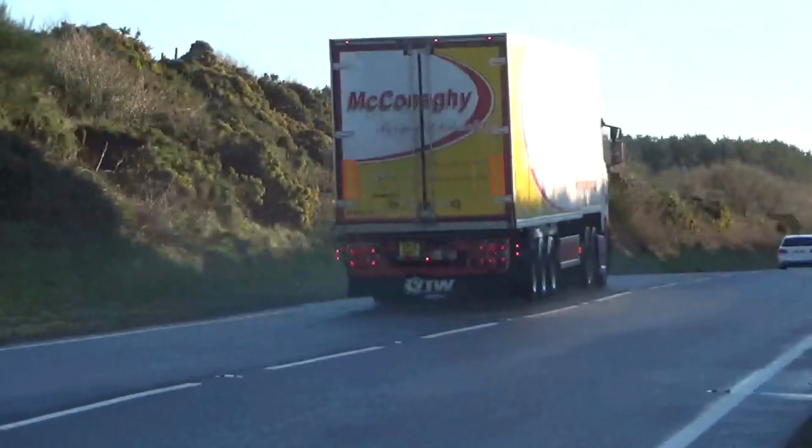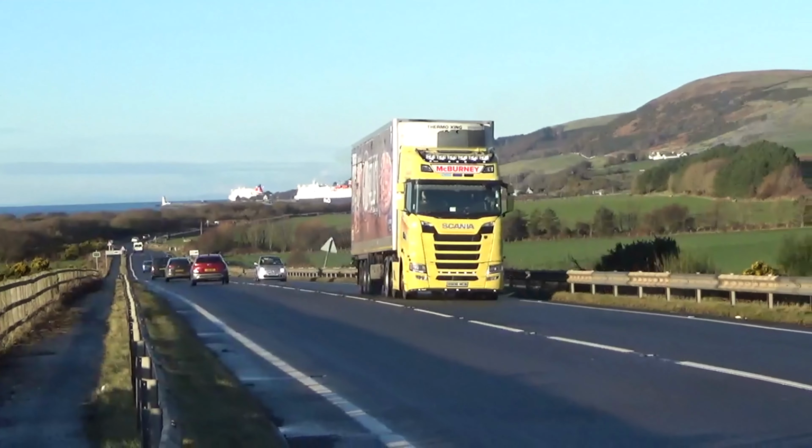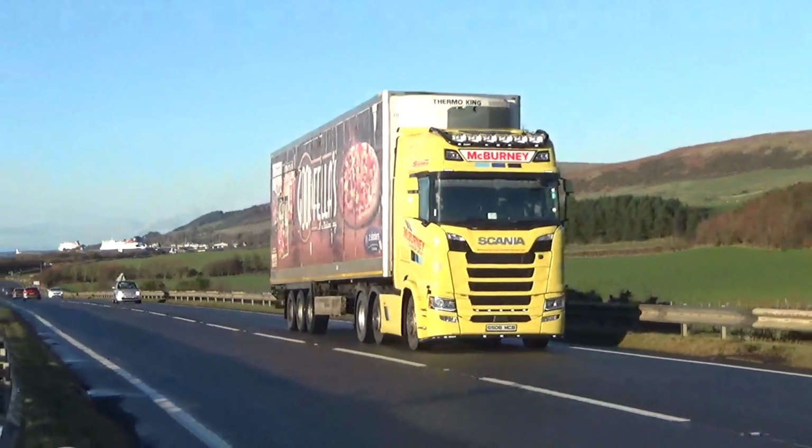So we'd better not forget about you DAF enthusiasts out there. And next up's a shiny example from Anfield Transport in Portadown. It's a DAF 106 XF 480, and she looks great in the December sunshine, I think. Time for a McBurney, methinks. And this is a Scania S series pulling a Goodfellas liveried double deck fridge.